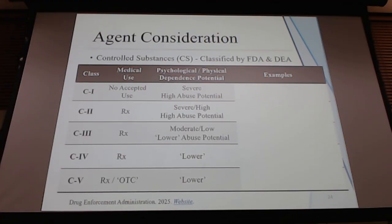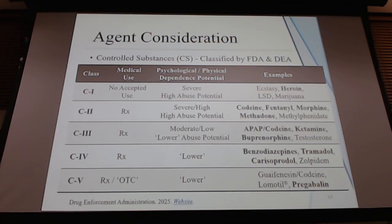So some of our amphetamines, our Adderall type things, and the majority of our opioids are also C2s. The majority of the ones that we'll talk about will be C2s. Our benzos are going to be a C4. Tramadol is a C4. And then C5s we think about is Lyrica or pregabalin.